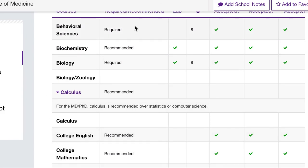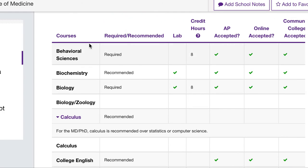Okay, so this one is a lot different. You can see they require 8 credit hours of behavioral sciences, recommend biochemistry, and require 8 credit hours of biology. Remember, the previous school only required 6 credit hours. So this is what I'm talking about, in that some schools consider a year to be 6 credit hours and some consider it to be 8. That's why you need to keep track of all of your credit hours.